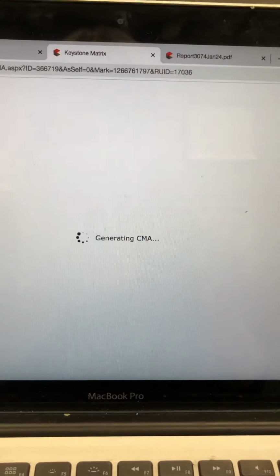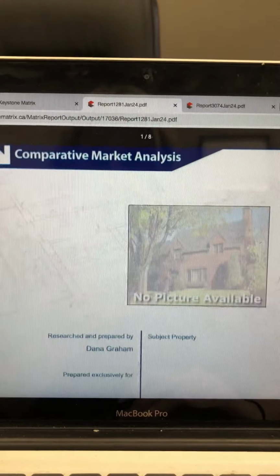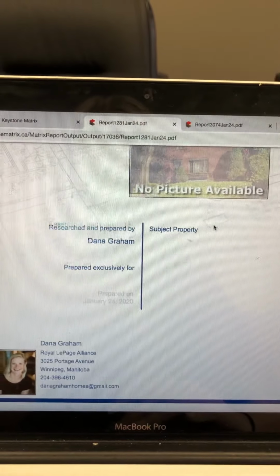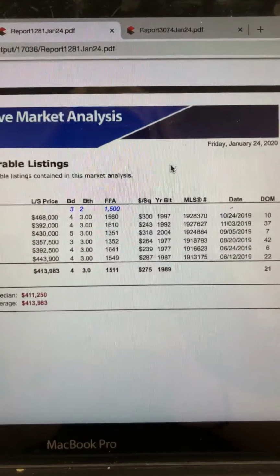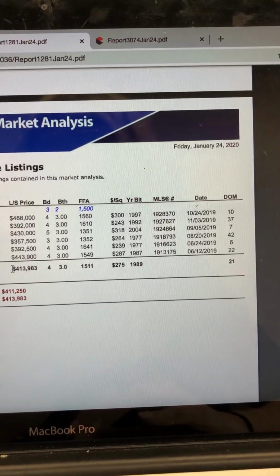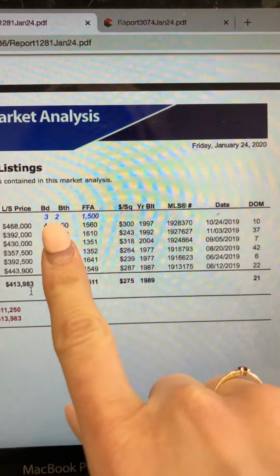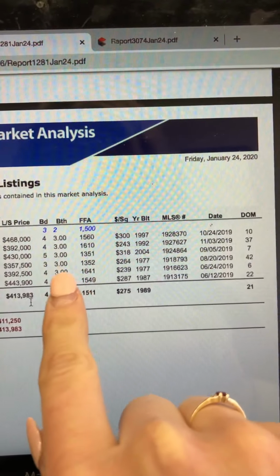So this is essentially... Obviously there would normally be a picture of the house there, and then here it gives me some awesome data about averages. So the average price is $413,983, so $414 essentially. Our fake house is here in blue, and the comparable properties are here in black.